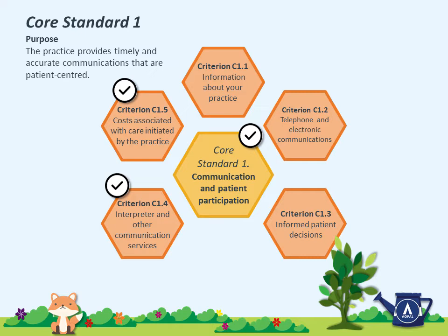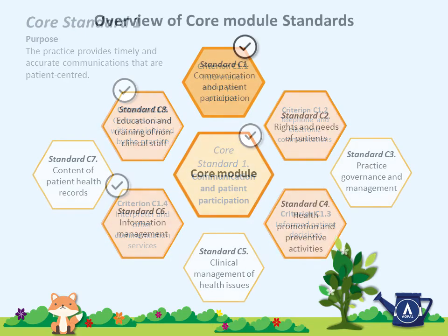So that is Core 1, communication and patient participation, core standard 1 that we're only going to address today. But remember, for any clarification on criteria 1.1 to 1.3, have a chat to Tanya and also your CLO that can help you on that. But I keep coming back. Don't forget to read the explanatory notes because they are most important indeed.